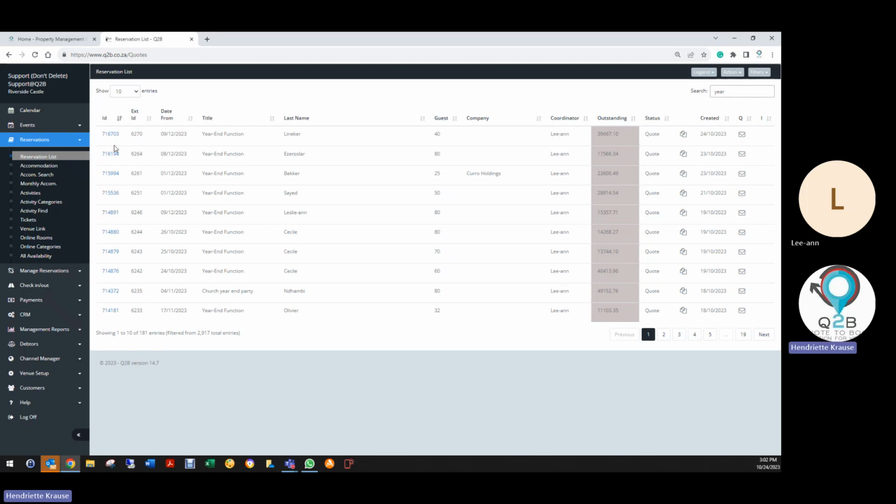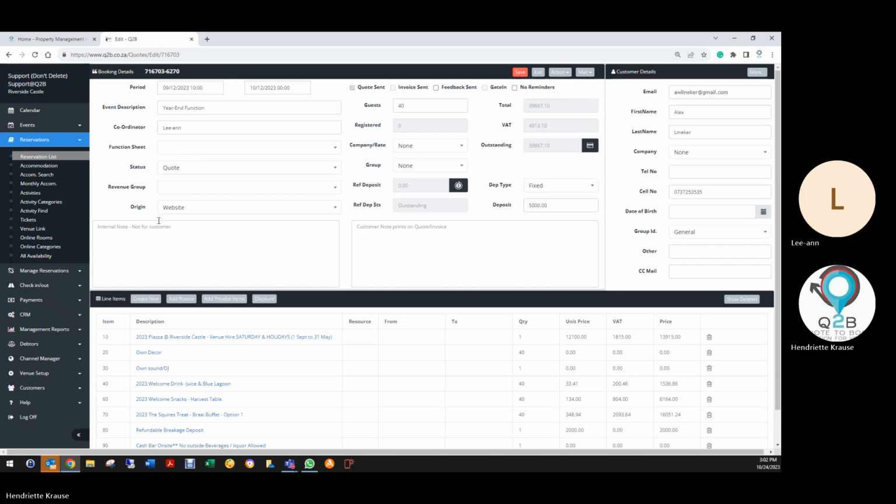Which one did you do? Let's do this one for quote. So, year end function, you see, this is a quote. If it changes into an invoice, it will be under your period revenue.